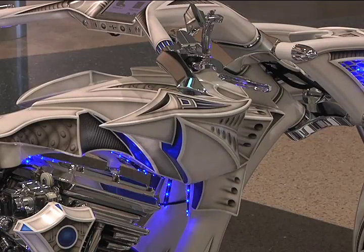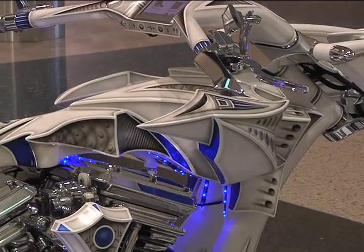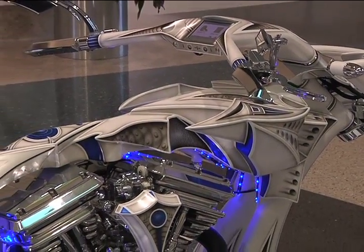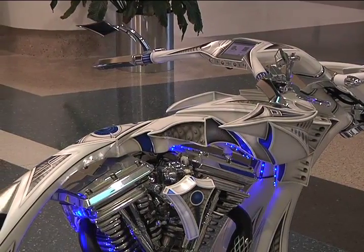Well, paint was probably one of the most challenging parts of the bike, because this is the point where I had to bring somebody else in with a skill that I don't have to airbrush and put the icing on the cake, so to speak.